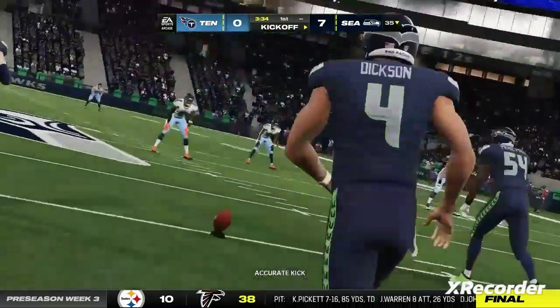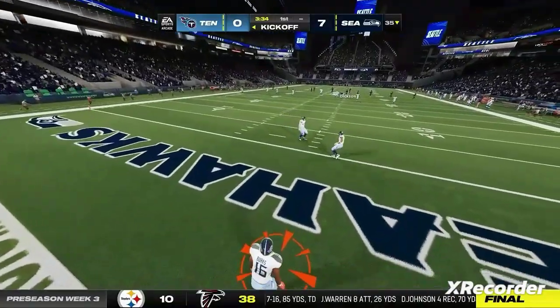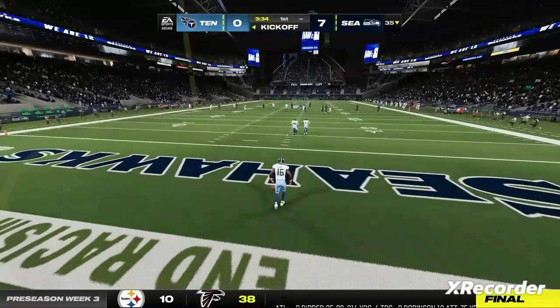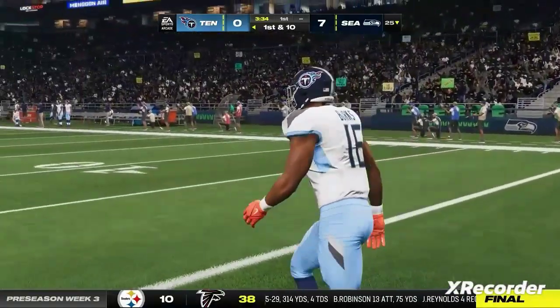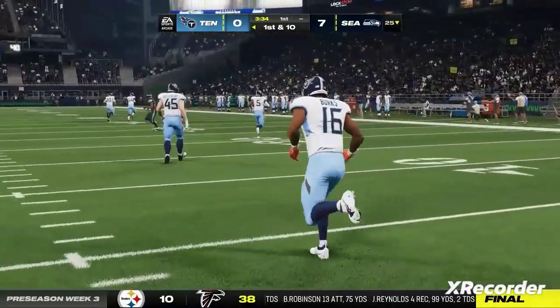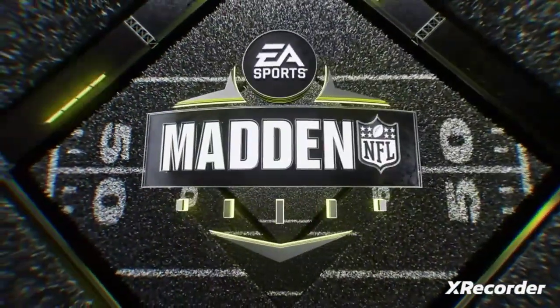The kick unit for the Seahawks out there on the field, and we are ready to rock. And from back there, a wise move. He'll just sit on this one, and it'll come out to the 25. So now the Titans get their first shot on offense.